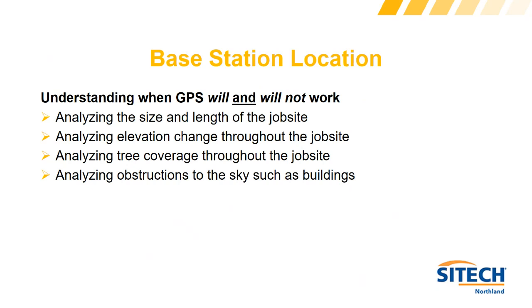So, understanding when GPS will and will not work. As it states there, you're going to want to look at the job site and find a good high point. Stay away from tree coverage. Make sure you're paying attention to obstructions to the sky.